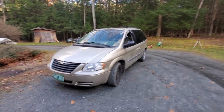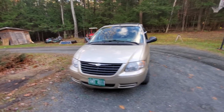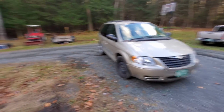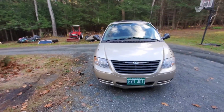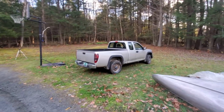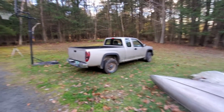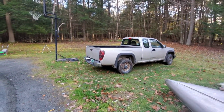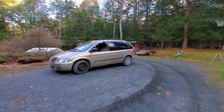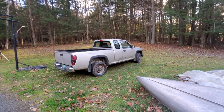Up next is the cool factor. A minivan in no world is really cool. Although this is cooler than most minivans, it's still not that cool, and it earns a 3 out of 10. Trucks are kind of in style right now. Everybody seems to want to own a pickup truck, so we're giving the Colorado a 5 out of 10. This brings the total weekend score for the van to 17 and 22 for the truck.